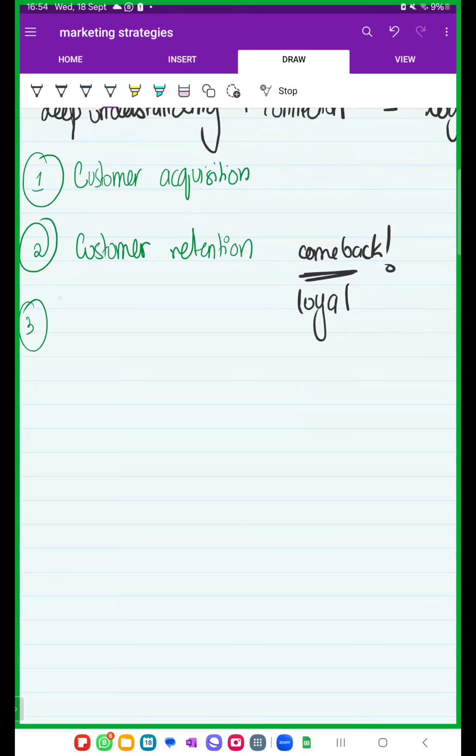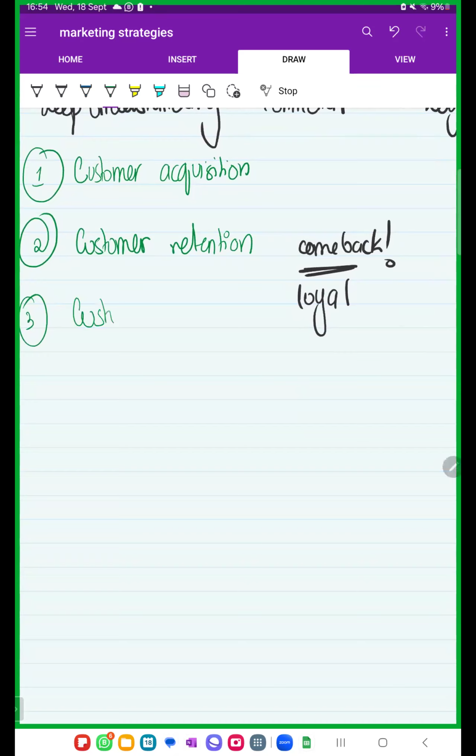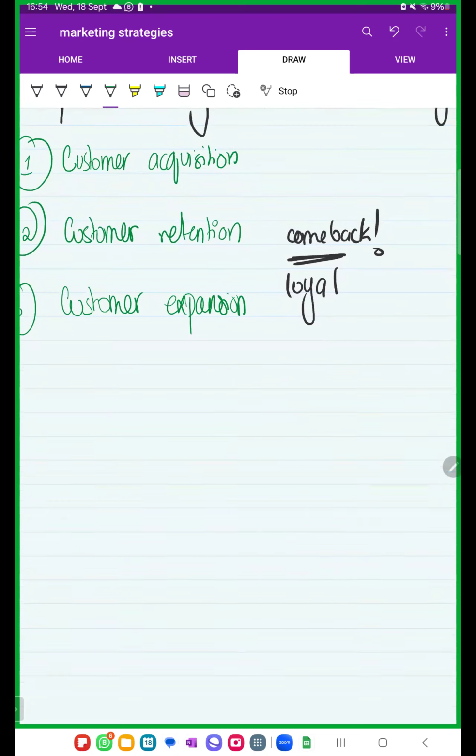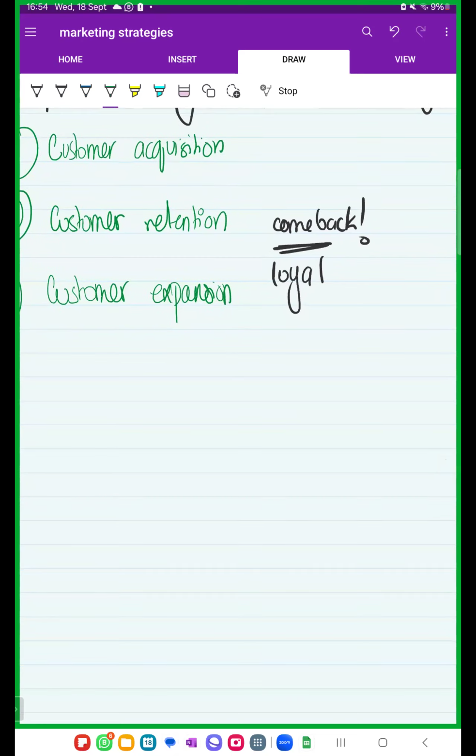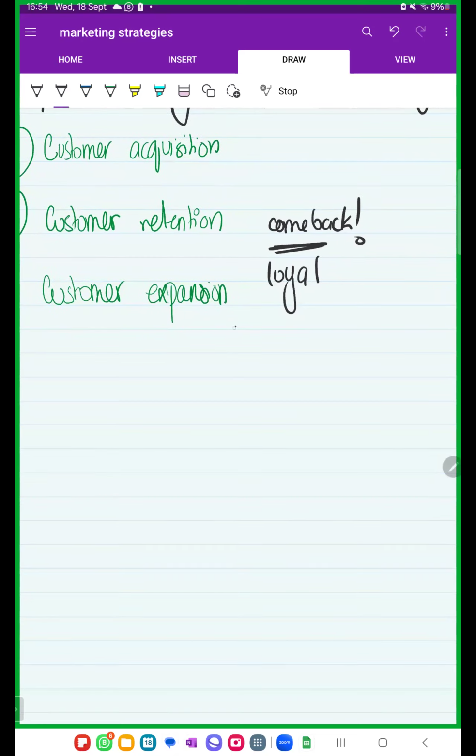Then comes customer expansion. Customer expansion is a strategy where you want to encourage your existing customers to increase the frequency of their spending on your product. So you want them to buy your product more frequently.